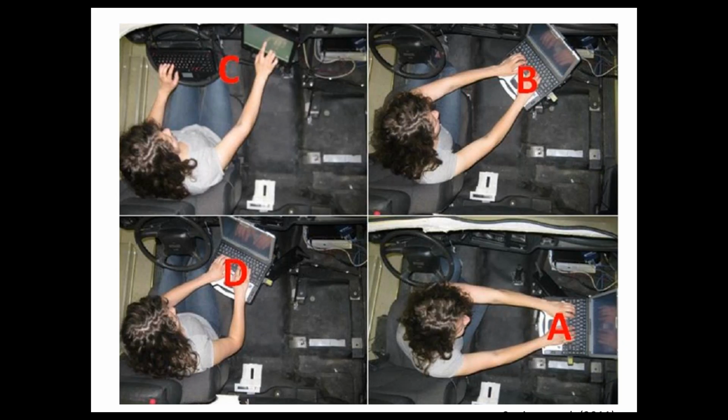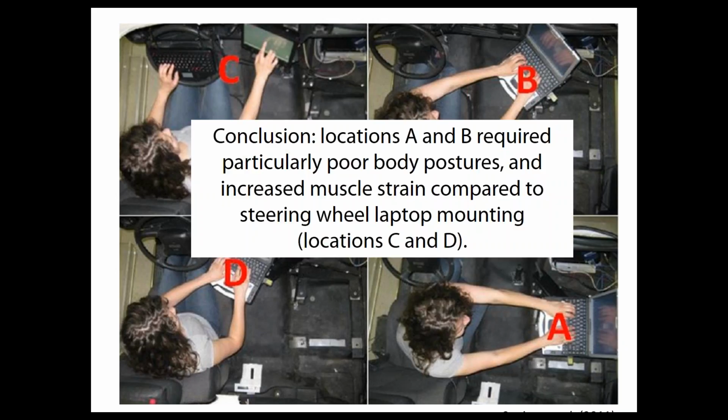But what they found was that all participants chose to place the laptop near the right side of the steering wheel, as they have pictured here. So that's the study. And maybe this is really obvious, but which one do you think was the best? Conclusion: locations A and B, which you can see, had the worst body postures.